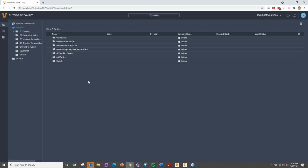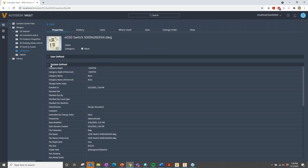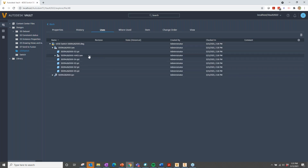I'm going to go down here and look at designs, and you can just see as I'm navigating how quickly we're walking through it. Again, this is all real time. I'm just clicking on it on my computer. I'll go ahead and select this drawing, and I have all of the properties of that drawing, any user-defined properties, any system-defined properties. I've got the history of that drawing. I've got uses and where used, just like I would within Vault, all the information coming through for that.